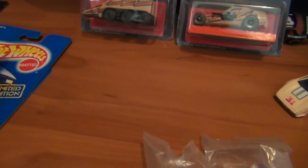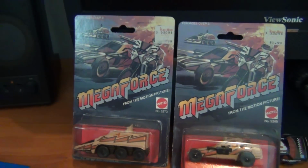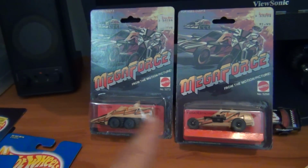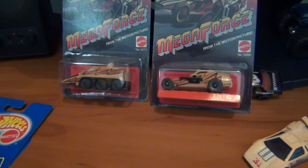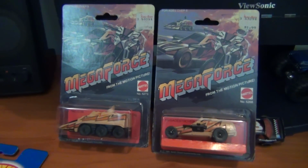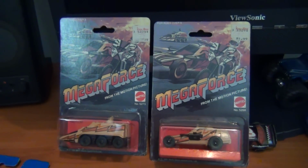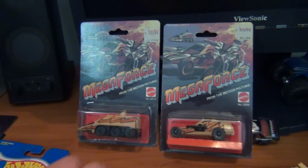And last but not least, to round out the video today, these good old Megaforce cars. Now, these are quite rare to come by. I have seen, other than these two, only 2 carded ones of the exact same vehicle on eBay, and they're, believe me, quite expensive. I managed to score these off a Japanese seller, surprisingly enough. I never would have thought I would have got it off a Japanese seller, but had to bid for it, but surprisingly no one else bid on them, which I was kind of shocked at considering the rarity of these cars.